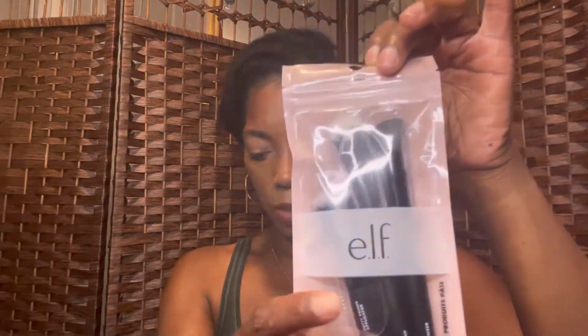And I believe this was, I want to say, $12 for these three. $12. So, I mean, you really couldn't beat that. And I can see myself using this as like a concealer under eye brush or something like that. So, I'm happy about that.